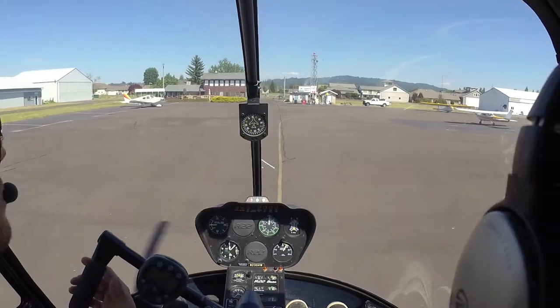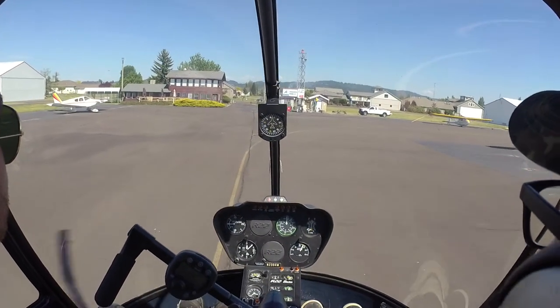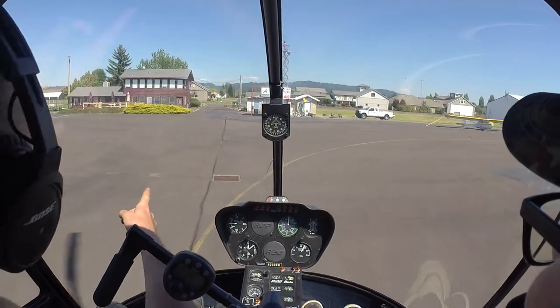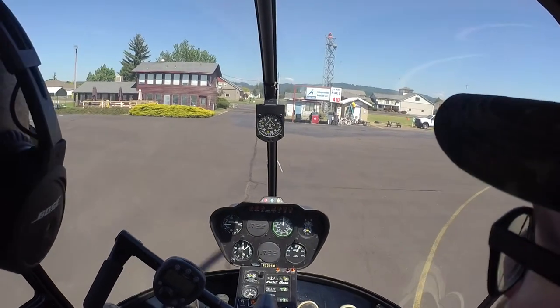I guess we try to use this one. Okay. Well, this time you can use the toilet. Yeah. It looks like there's actually a parking spot right there. Be aware of this guy here.